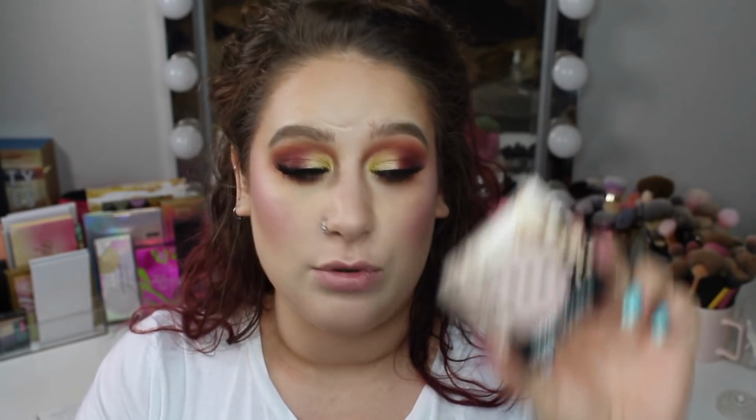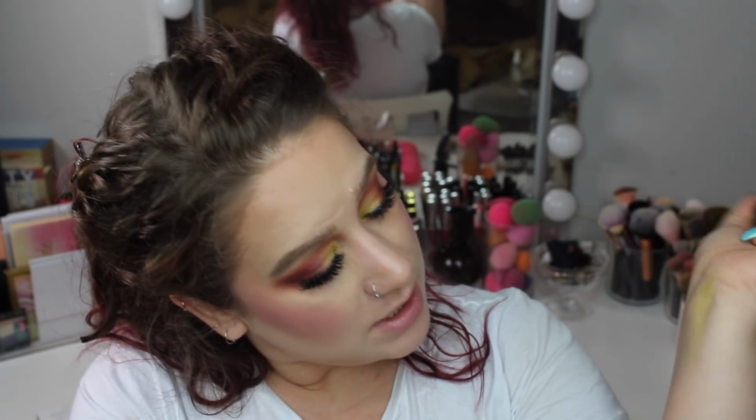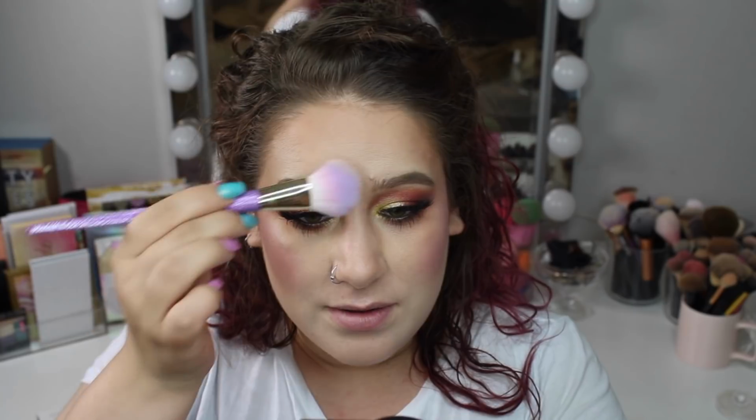So Nessa also sent me an illuminating highlight, also from Lorac, and this is in the shade Moonlight, and she said that she uses this on her high points, so not necessarily as a highlight. I'm just gonna swatch this. Yeah, because I remember I talked to her and I was like, it's not very illuminating. It is a little bit more of a strobing effect. So I'm just gonna try this and see how it... Ooh, okay. It does contain some kick up, so maybe go in with a light hand. I'm just gonna try it right here.